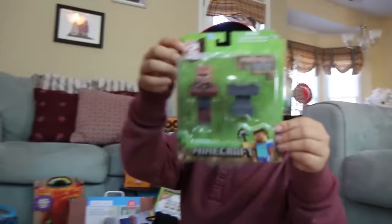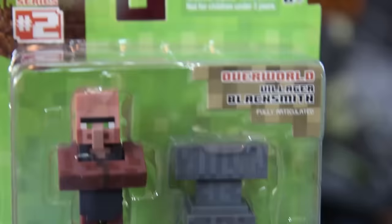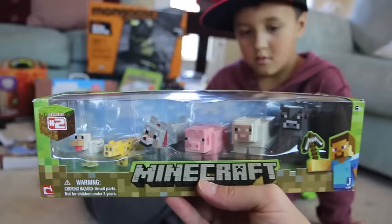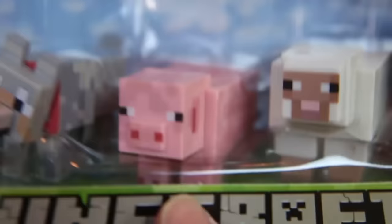The villager! And Mike got the villager. Fully articulated. Mike's got the series 2 overworld articulated animal mobs. With 6 animals. Got a duck and an ocelot and a wolf and a piggy and a sheepy and a cow.